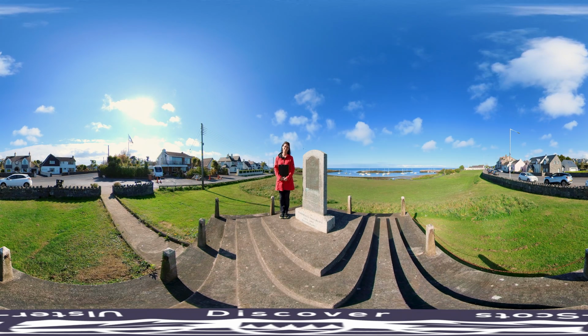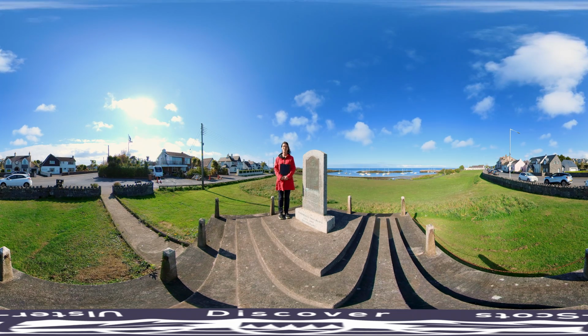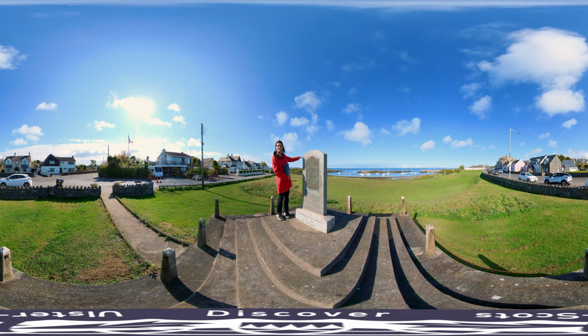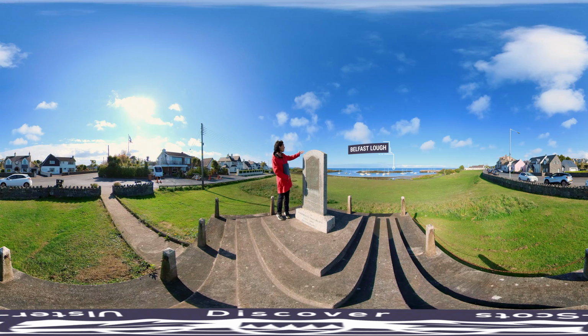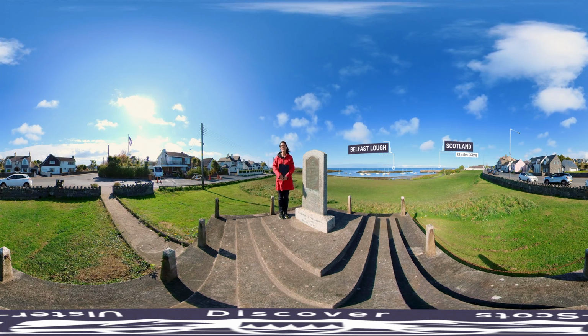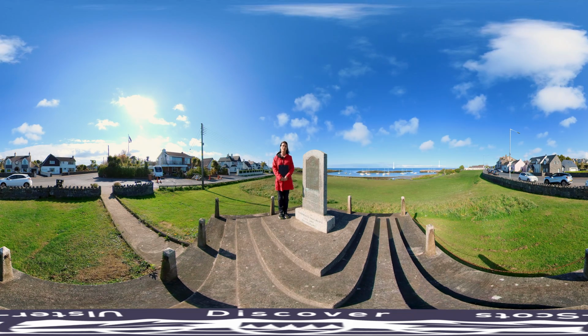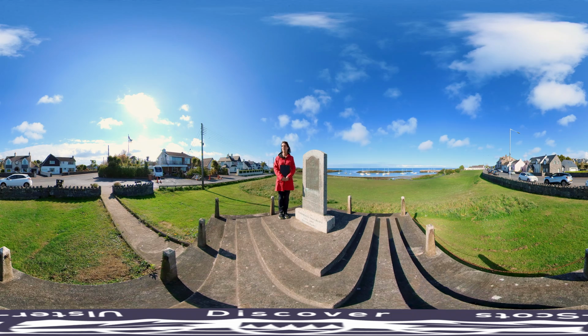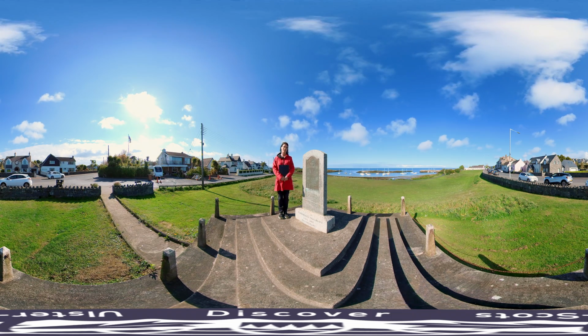Hello again. So now we have come to the village green, which is at the west end of the village of Groomsport. Take a look out across the mouth of Belfast Lough. Scotland's out there in the distance. I want you to imagine that the year is 1689. You and your Ulster-Scots family have been settled here for almost a century now, fishing and farming, trading and socialising with the other tenants of those early Ulster-Scots estates of Sir James Hamilton.